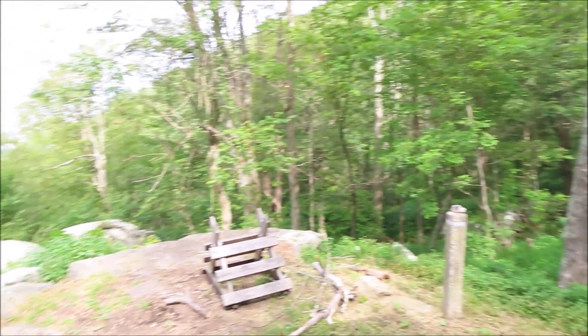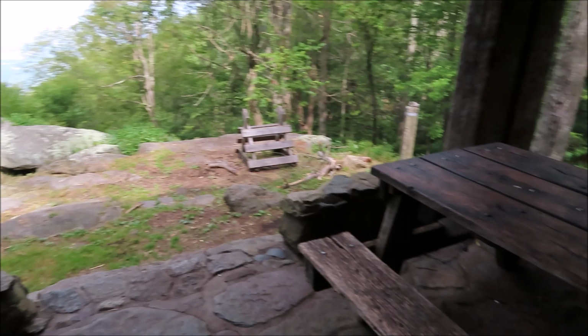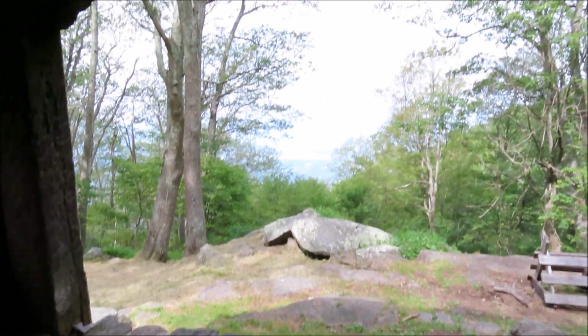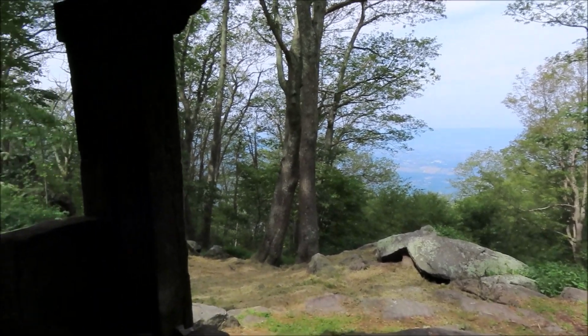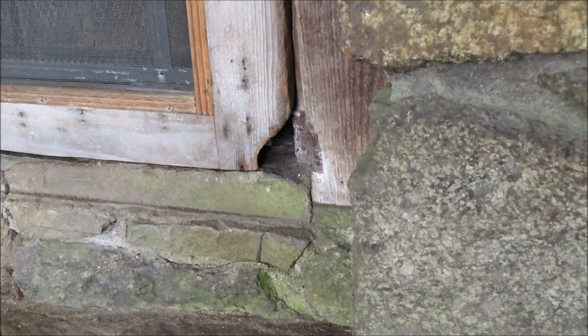And then this is, let me back up a little bit. This is your front porch right here. It's a nice stone porch. And at night you can see all the lights twinkling down in Luray. And that right there, that's how mice get in. So you've always got company here at the Rock Spring Cabin.